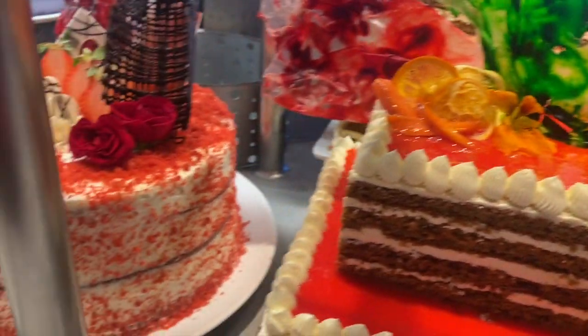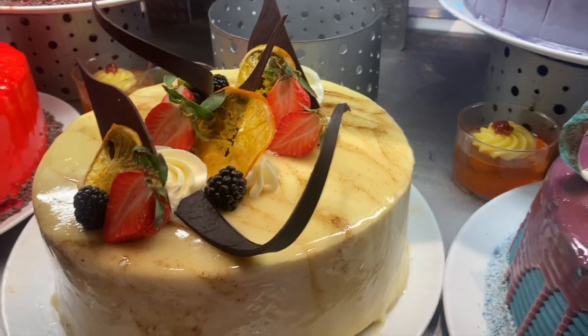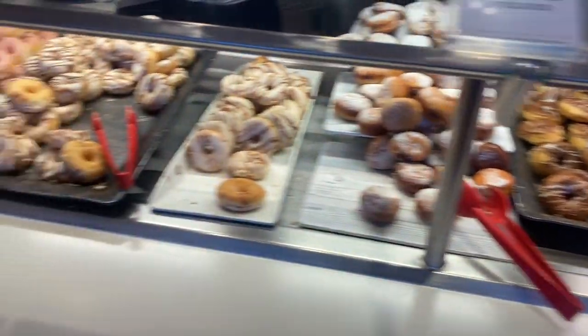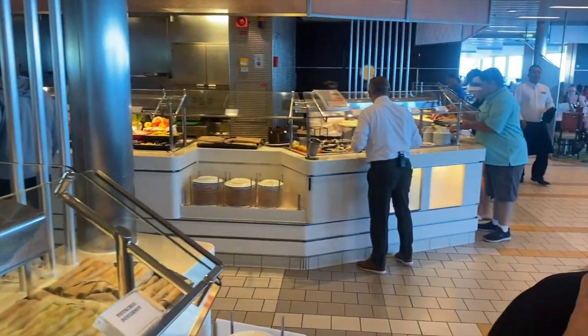My favorite part about the buffet, and we even skipped dessert a few times in the main dining room and went up to the buffet for dessert. They had amazing dessert choices, and they had a ton of them. They were delectable. And some days, there was a dessert palooza in the buffet, and they had amazing desserts that night too.